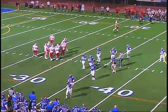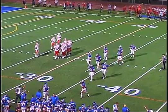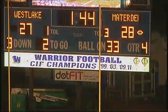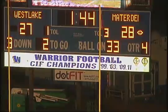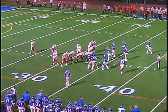Okay, it's a little bit short. My fault. It's going to be 3rd down and 2. So this is a huge 3rd down. Huge play. This is really the game. If Modern Day can get a first down here, I think they can wrap it up.